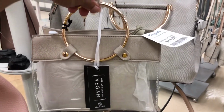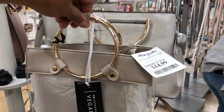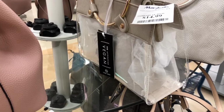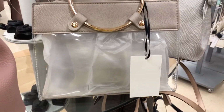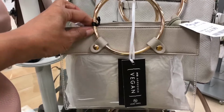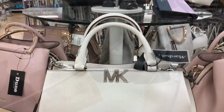Vegan bag. It's a champagne color on the top with gold handles, and the bottom is a clear plastic. There is a smaller insert inside, and this would be good for going out like a date night, dinner, movie, going to the club. Very cute.